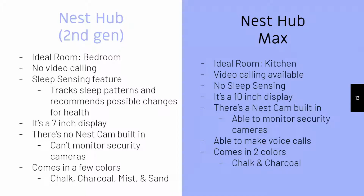Again, we have a list of features for both devices. For these two displays, the ideal environment for the Hub second generation would be a bedroom, compared to the Hub Max, which you'd want in a kitchen. The second generation Hub has no video calling, whereas the Nest Hub Max has video calling available. The Nest Hub second generation has sleep sensing features, which means it can track your sleep pattern and possibly recommend some changes for your health if you're not getting the right amount of hours of sleep. The Hub Max doesn't have that. Both have different displays: the second generation has a 7-inch display, as opposed to the Hub Max, which has a 10-inch display.